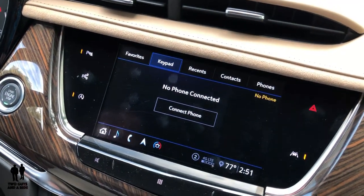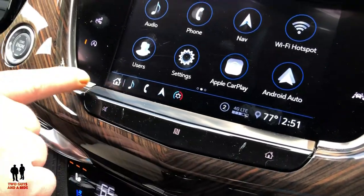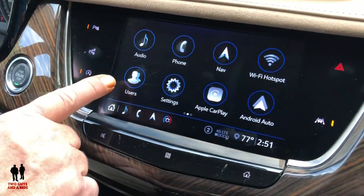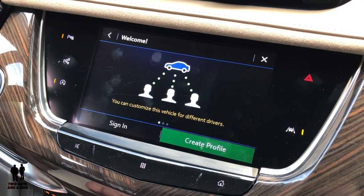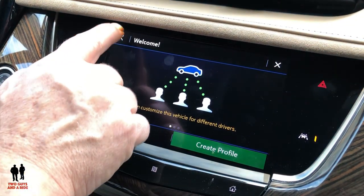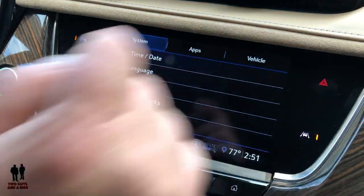Okay, there is a physical home button here. It's kind of like a soft touch, so I can use that as well instead of the home button down here. Okay, you do have a Wi-Fi hotspot here. You can set this up for different users so that certain features are on or off depending on how you like them.